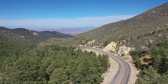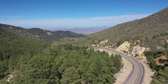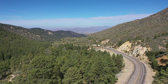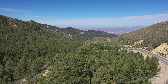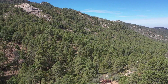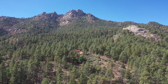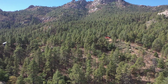Okay, off down that way. That would be Kingman. I'm getting shoved around a little bit by the wind. See, all that's pine right there. There's the road. Swing around. That's all pine. I don't see any color, do you guys? Look at that cabin up there. There's a rock. See, way up top you got trails.